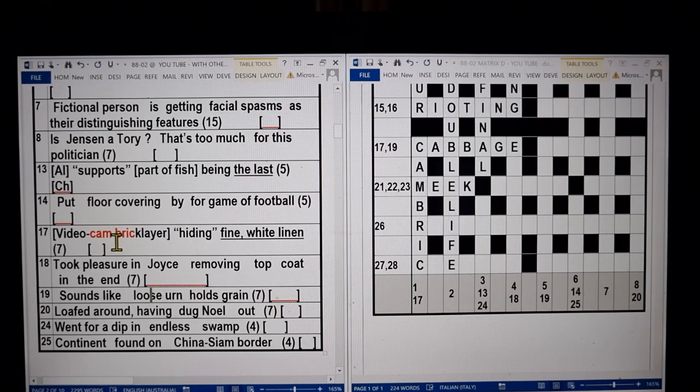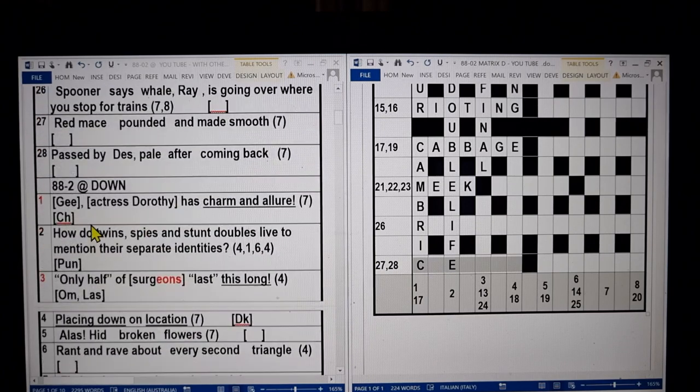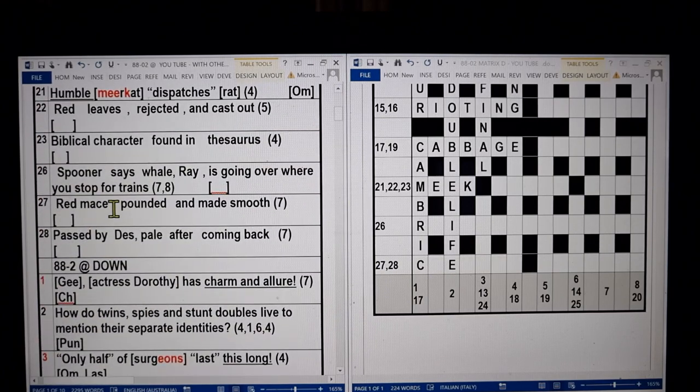Of course, with the harder ones, this would be a synonym that you've got to find the answer to. But anyway, that's fair enough. That's easy. Hiding the actual words in the text hides the answer. Good. Next one. Well, we go for 27 across, shall we? 27 across. It's got a couple of letters in there. 27 across. Red mace pounded and made smooth.